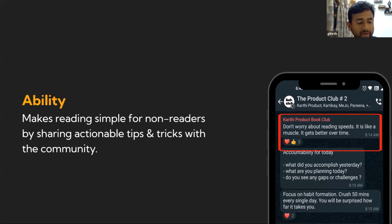Earlier it used to be very difficult for me to even read 20-30 pages. But once the power of community came in, the ability also increased. Just to clarify, ability in this case is different from usability. It's not that I'm a literate person and so I have the ability to read the book. I am a literate person, I can read a book, but having the ability to go through it in a simple manner, to have the right tips and tricks to read it, is what we mean by ability here. That has been driven really beautifully through this club.